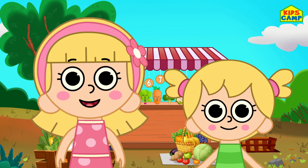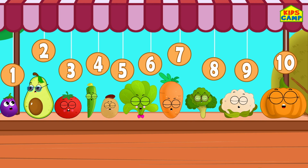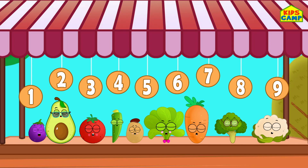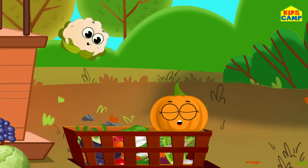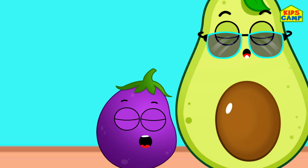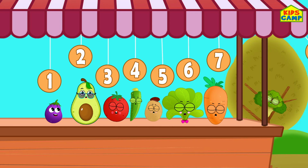There were 10 on the shelf, and the little one said, "Roll over, roll over." So they all rolled over, and one fell out. Pumpkin! There were 9 on the shelf, and the little one said, "Roll over, roll over." So they all rolled over, and one fell out. Cauliflower! There were 8 on the shelf, and the little one said, "Roll over, roll over." So they all rolled over, and one fell out.